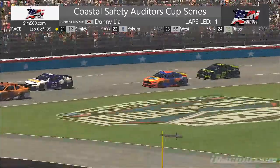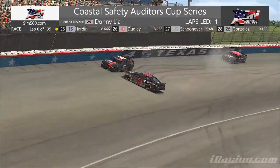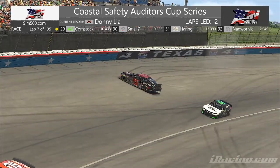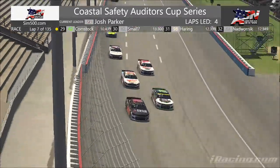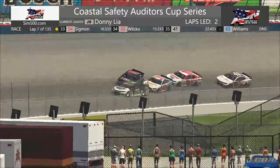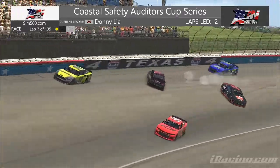7 laps in, and we have our first caution of the night. Looks like it is going to be that 9 machine, Bobby Wetzel, has gone around. Now that is one of the new Chevy Camaros, and he made contact with the 08 and the 93. Randy Yoakum also got a piece. Chad Cole.